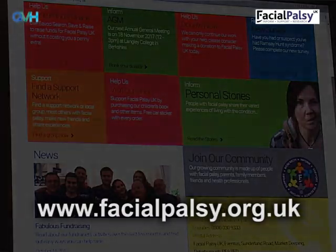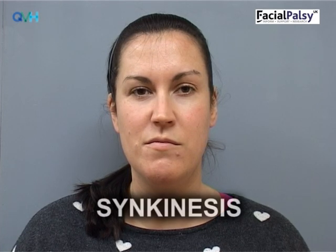Patients who have had a slower recovery can also experience all the same problems as someone with flaccid paralysis, and in addition can experience twitches or spasms in the face and linked movements, for example the eye narrowing when you eat or the cheek lifting when you close the eyes. This is called synkinesis.